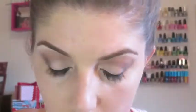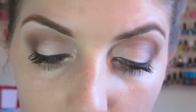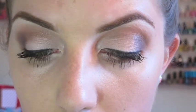Now I am using a brown liner, I think this is called West from Urban Decay. I am just going to do that halfway in my waterline. I decided I only want to do it halfway, so here I am just cleaning that up with a Q-tip, Lifesavers, and then popping the same highlight from the Naked 3 palette on the lower part of my tear ducts. Add a little bit of the Big Eyes mascara on my lower lash line, and my eyes are done. This is the completed look. I really, really like how these eyes turned out.